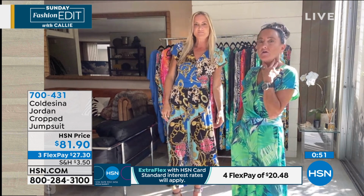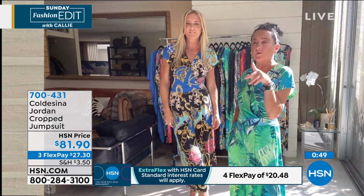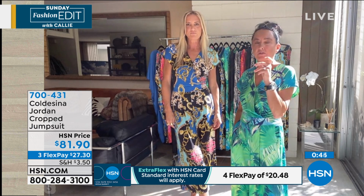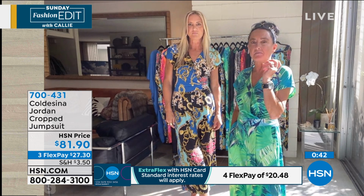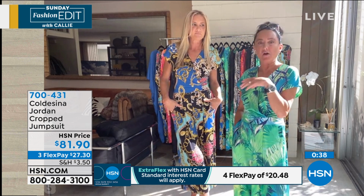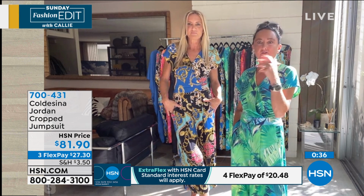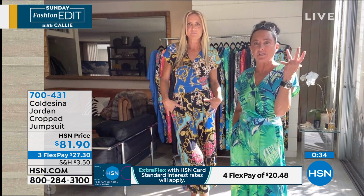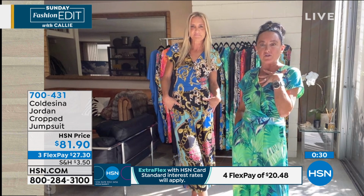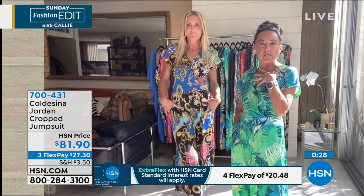Gosh, that is such a true statement. Yeah. Also, Callie, this was designed exclusively for Coldacina. Oh, that's so awesome. Yes, it is. Which is amazing because there's not another one like it out there. There's Venezia, but there's Col de Sina Venezia, and that's like a claim to fame for us, which we love our design team for that as well.